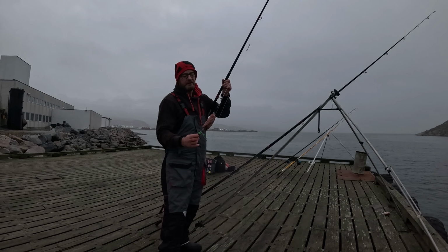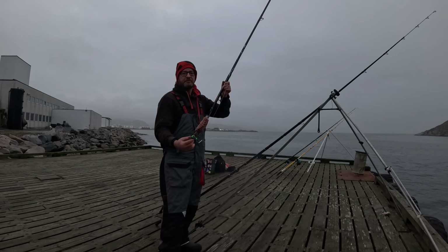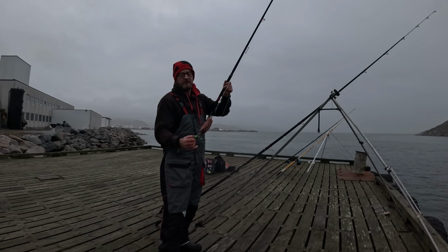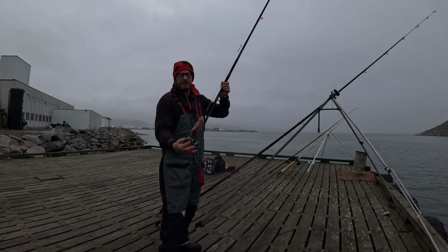The South Africans use it, and I've been using it here, and the boys have been using it here to great effect. It just stops pest fish from taking your bait, because obviously they can't get that in their mouth. It's like a big rugby ball. So if you come out to Norway and you're having pest fish, use the South African loop rig. It's brilliant.